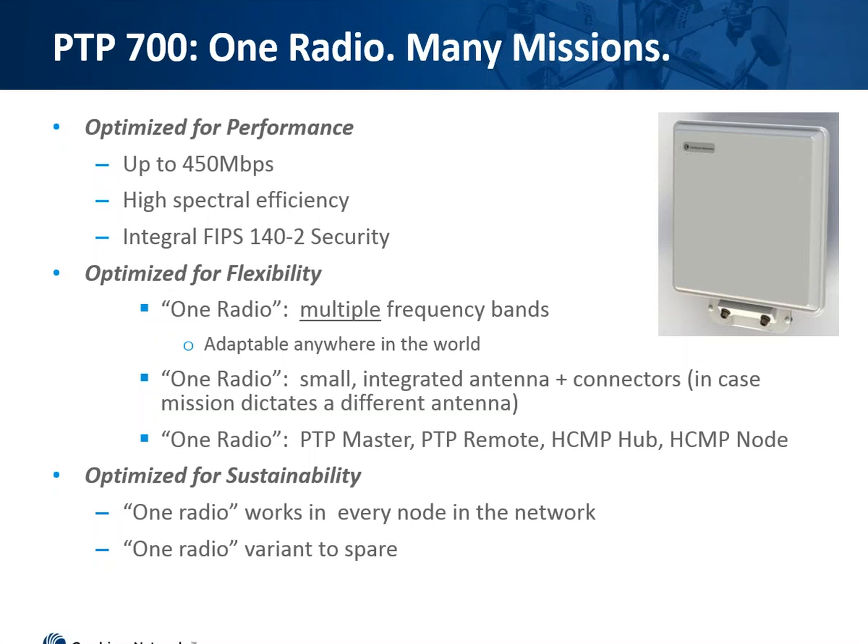Here's just a quick summary of the 700. Again, it's got a similar performance as the 650, 450 megabits per second, but some of those features I mentioned about being optimized for flexibility with a single radio supporting different bands, a single radio with the antenna and connectors, and then what's most unique or new in this platform is the ability to run high-capacity multi-point.